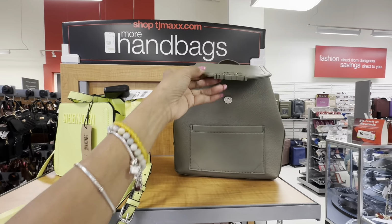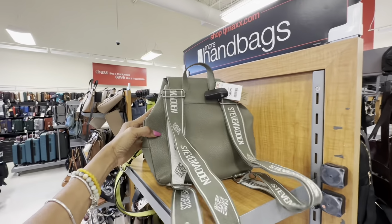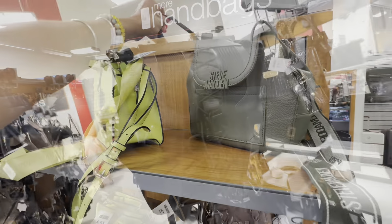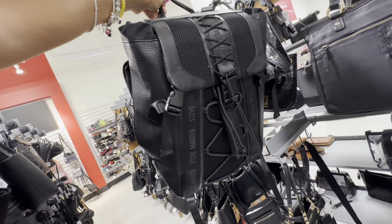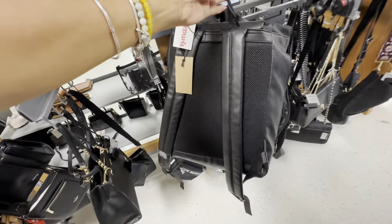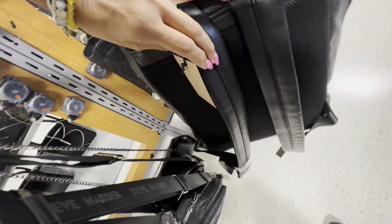Big pocket in the front. We have a snap. Ooh, this is cute. This is $40. Did I show this Steve Madden before? I don't think so. They had a smaller crossbody. This is the back. Let me check the name. One moment. Let me check the name for her.